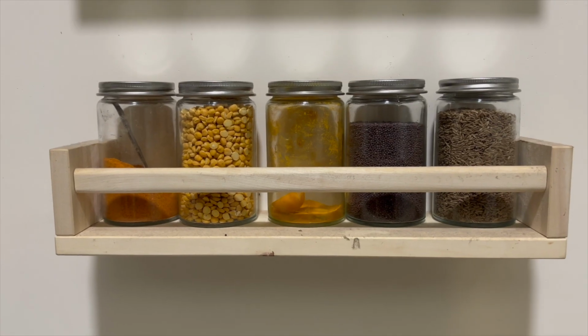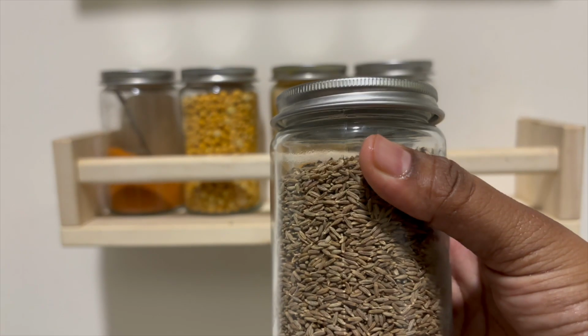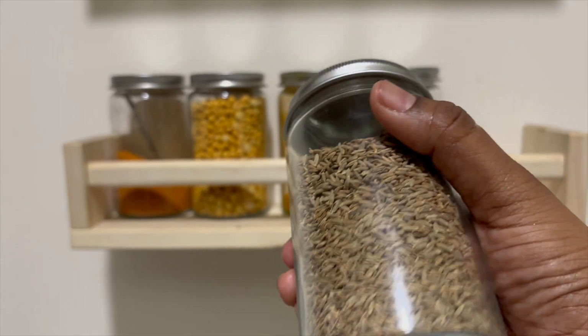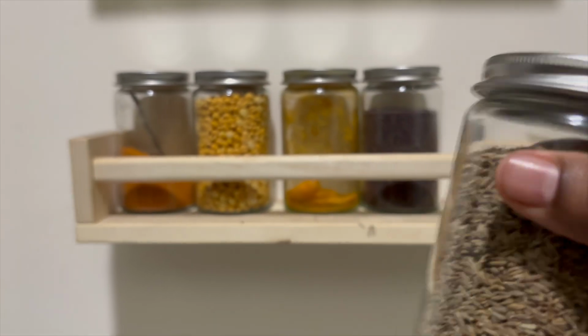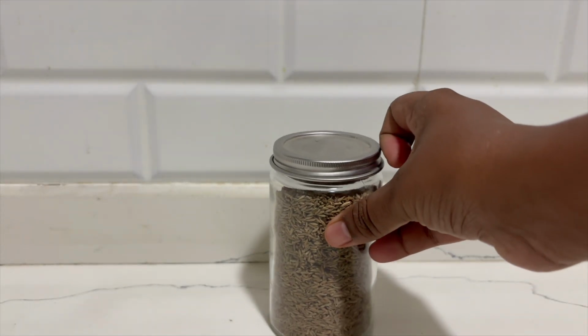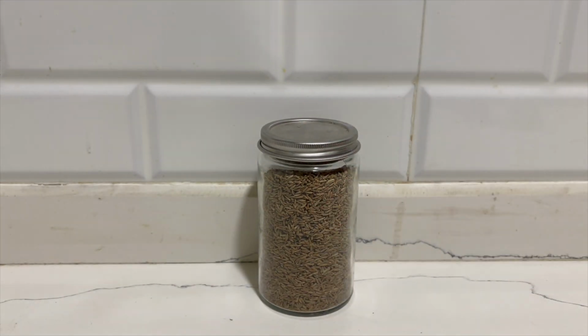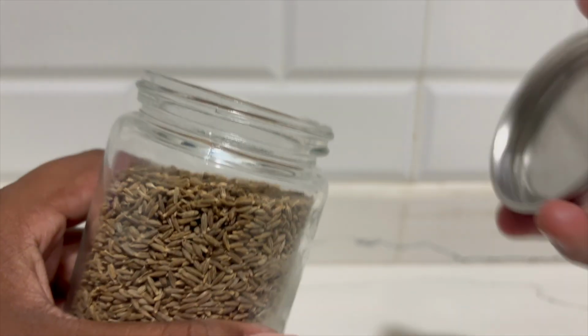Next up is tall spice jars. These tall spice jars are made up of glass and make everything look so clean and organized. Plus they hold more than the tiny store ones, so you're not constantly refilling. Spices are a staple in Indian household and you can never have enough of them, so these help store more in quantity.